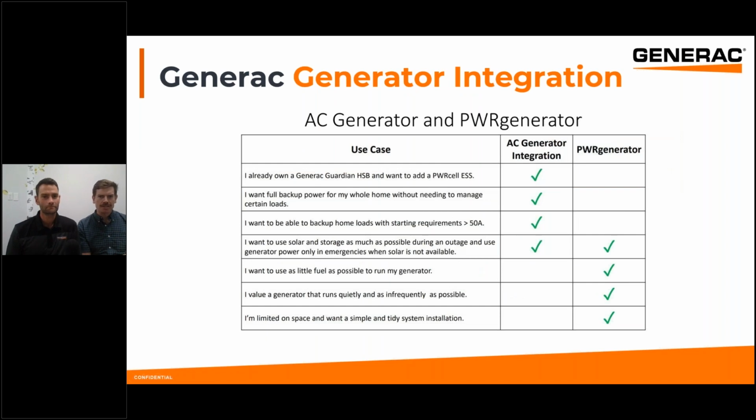So let's take some use cases here. One of the best things that we're most excited about is going back to our existing fleet of Generac generator owners and letting them know that their generator is basically now solar and battery storage ready. We're really thrilled about that. What's probably more relevant to this crowd though is the exact opposite, going to all of the PowerCell installations that you have in your fleet and telling those folks, maybe they've gone through one too many multi-day outages in the last couple of years, and they're ready to take the next step in load protection.